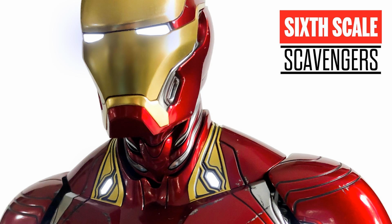There's really no other figure on the market, regardless of scale. The sheer amount of posability this figure has, the promo images that they have, with a little finagling you can definitely recreate those. And especially all the Instagrammers and photographers, there's been some amazing photography out there with this figure up against Thanos and whatever it may be, but definitely some inspiration there to come up with a pretty cool pose.